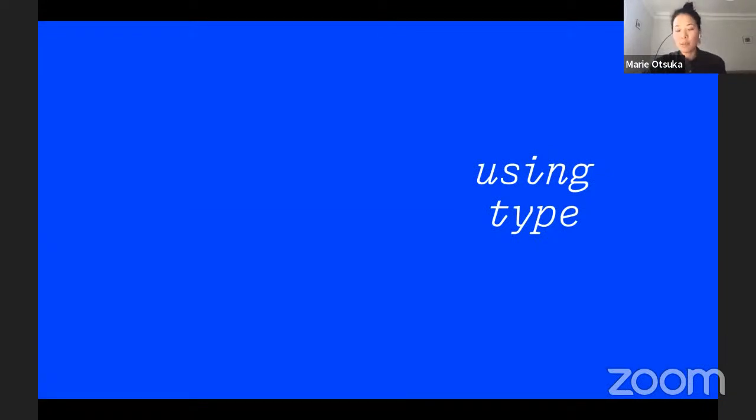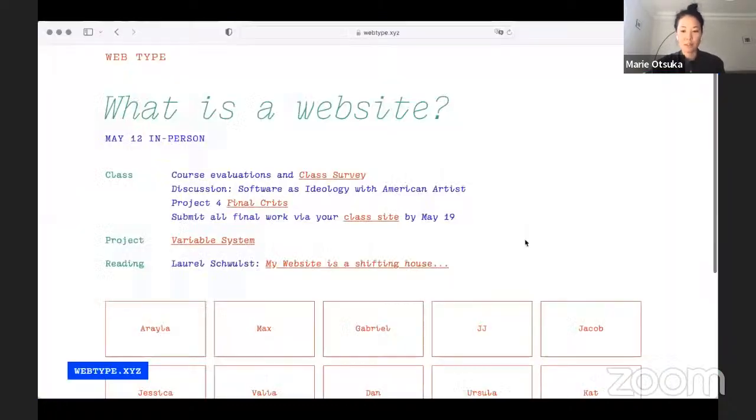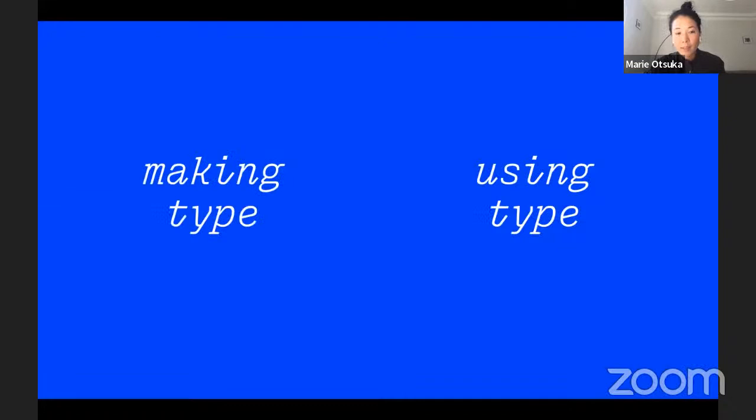I'm fairly new to type design, and I've had more experience as a type user than a type maker of sorts. Oops, sorry. There we go. So today I'll be sharing a little bit about my recent release, Pentameter, but I'll also be exploring how we think about typefaces and how we use typefaces.